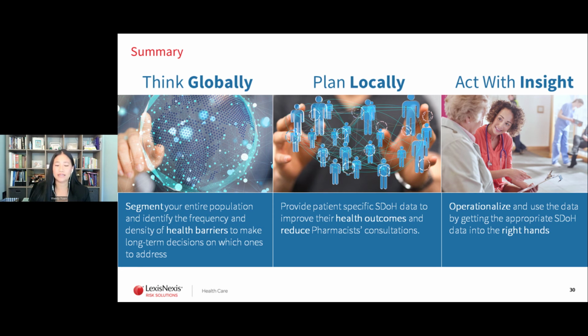Then we can look at this data locally by identifying at-risk patients to target with programs to improve their health outcomes, health engagement, and medication adherence. Lastly, we want to help start by giving you the data to operationalize the data and putting it into the right hands within your organization to start making an impact towards health equity. And now I want to hand it back to John to facilitate our Q&A session.